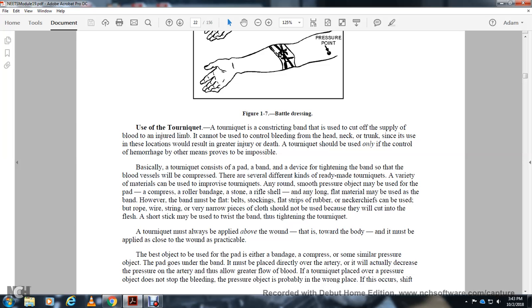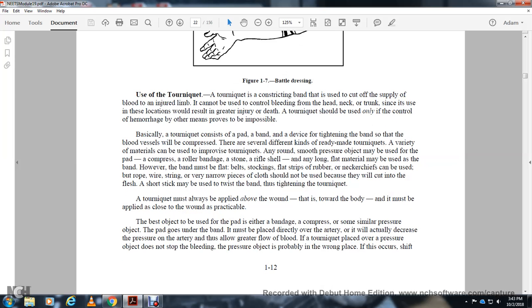The tourniquet should always be applied above the wound, but close to the wound if practicable. The best object to use for the pad is a bandage compress or some similar pressure object. The pad goes under the band and must be placed directly over the artery to create the pressure that stops the flow of blood.